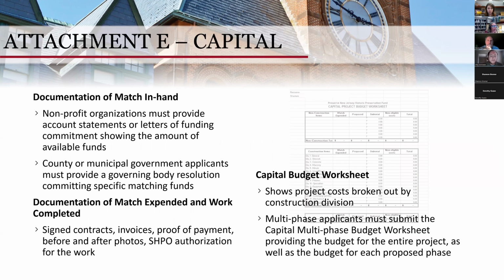Next slide. For capital grantees, we have the documentation of the match in hand, which is the same as for the previous slides, but we also have the documentation of match expended and work completed. Here you can submit signed contracts, invoices, proof of payment, before and after photos, and SHPO authorization for the work that was completed, as well as the capital budget worksheet, as Glenn had previously mentioned, that shows all project costs broken out by construction division. And as with attachment D, the multi-phase applicants must submit this worksheet for the entire project, as well as for the budget for each proposed phase.